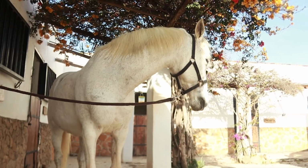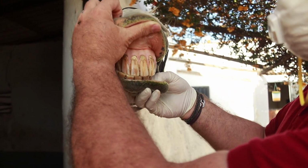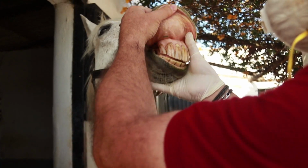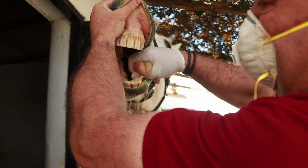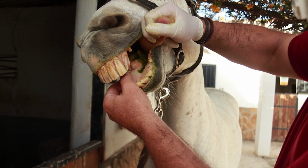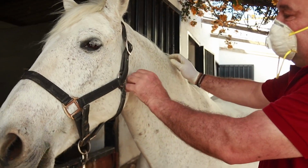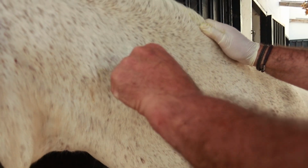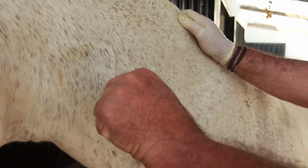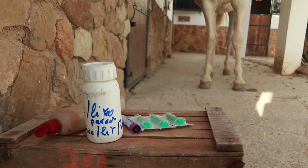And then also in his mouth, at the gums and under the lips, he's a little bit pale, but it's okay. If it's white or yellow, that's anemia, and that's also a sign of piroplasmosis from the tick. So that's what we're really on the lookout for at the moment. And then to see if the horse is dehydrated, just pinching a bit of skin and it should go back into place relatively quickly. His isn't going too quickly because he's slightly older.